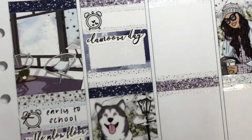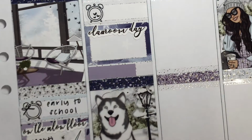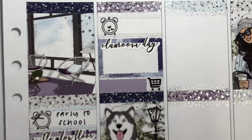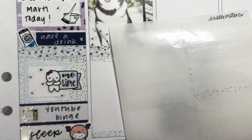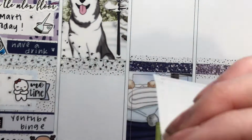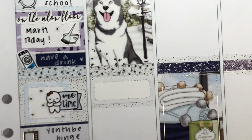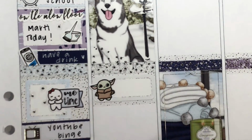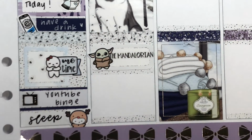But after school, I went to Costco with my mom, so I'm using a little grocery cart icon from the Wiggle. And later, we were just picking up dinner from Costco, and that night we watched The Mandalorian. We always watch it when we eat dinner every Friday as a family, and I'm using a Baby Yoda sticker from OnceMoreWithLove and a Mandalorian script from StickySlothDesigns. That sheet that she made is literally my favorite because it has all the Star Wars stuff on it.